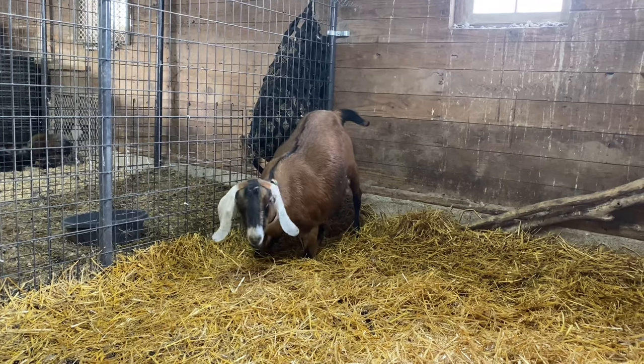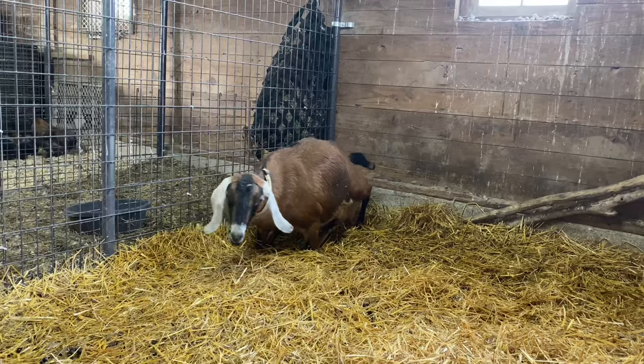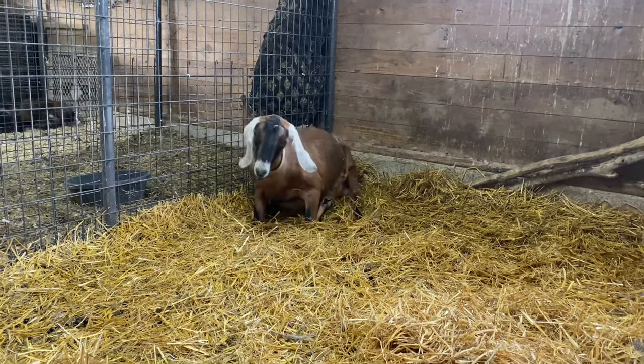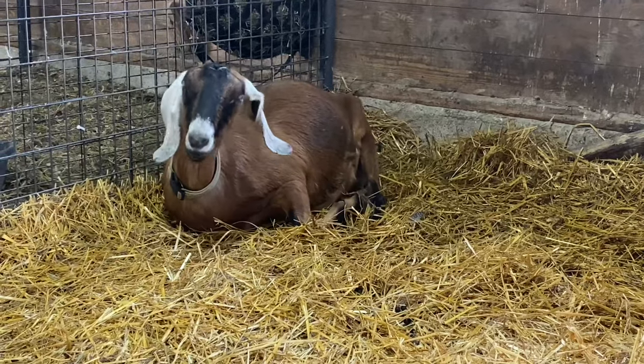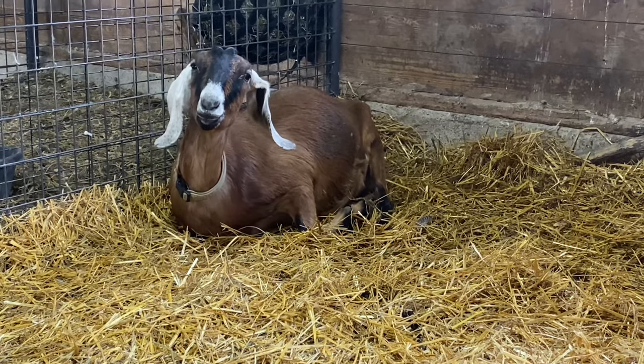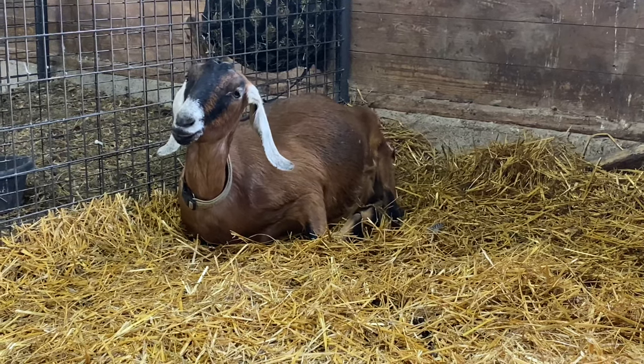And this is where I noticed that she was starting to really get uncomfortable. She was laying down. She would stay down for a minute or so and then get back up. She got up and laid down several times in the matter of about 10 minutes. And you can look at her face right here and see that she's just really uncomfortable.